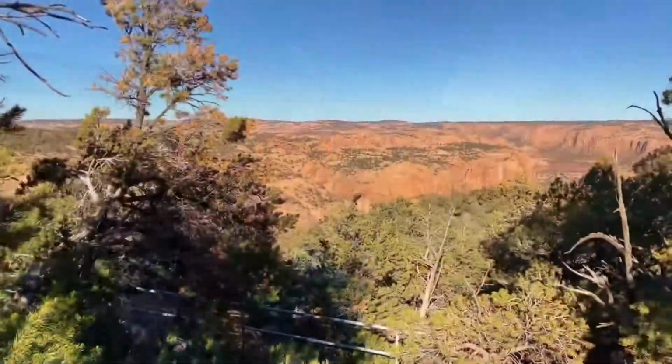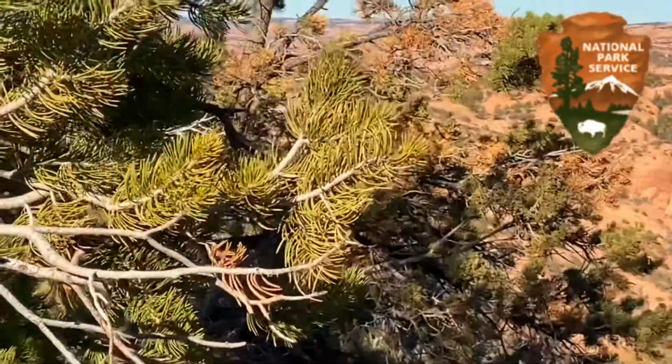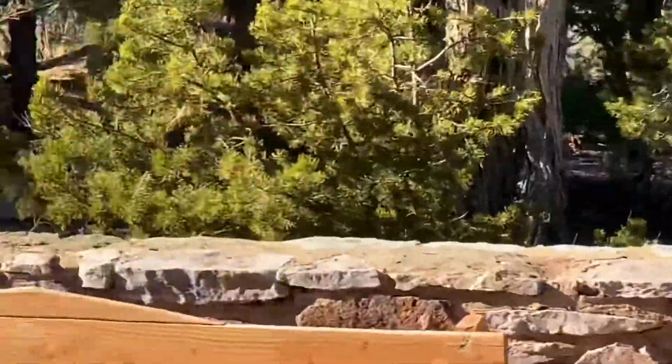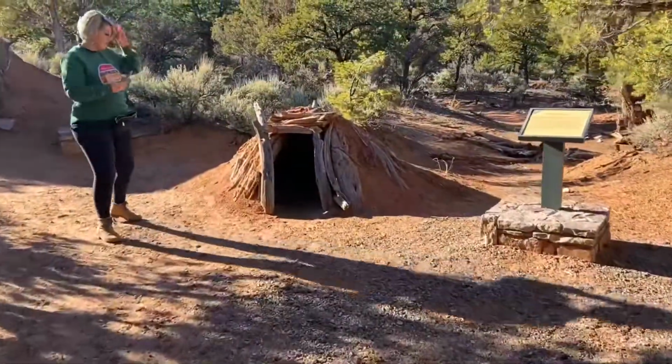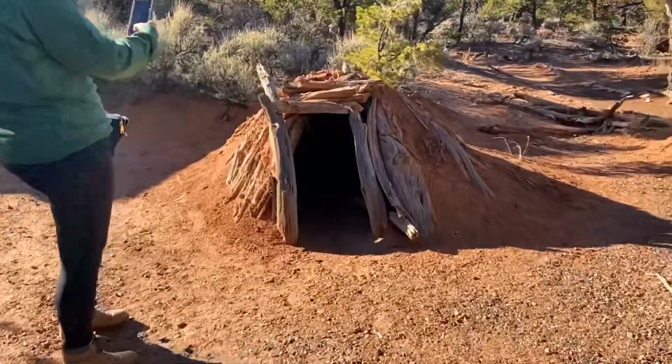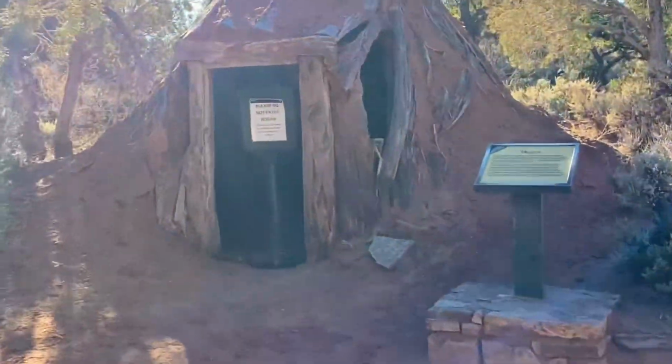So we're at the Navajo National Monument in Arizona. Let's see, it's probably way down there. We've got a 15-minute walk to get down to the cliff dwelling. That's kind of cool. These are sweat houses. Oh, sweat house. Yeah, I've been in these, like actual, working ones.